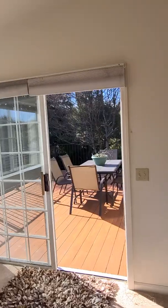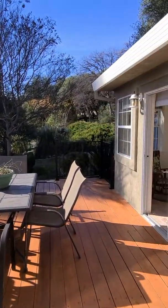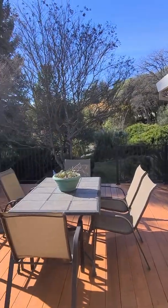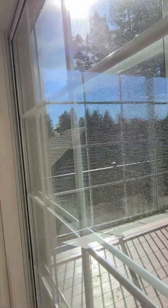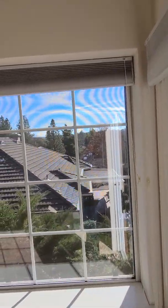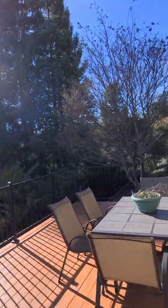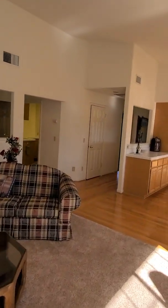Then backyard, rear deck access. This deck was just built, just put in. Nice compliant hand railing. More light, bright views out to the lake, which is not far away. That goes into the master bedroom. We're gonna come around and enter through the doorway.